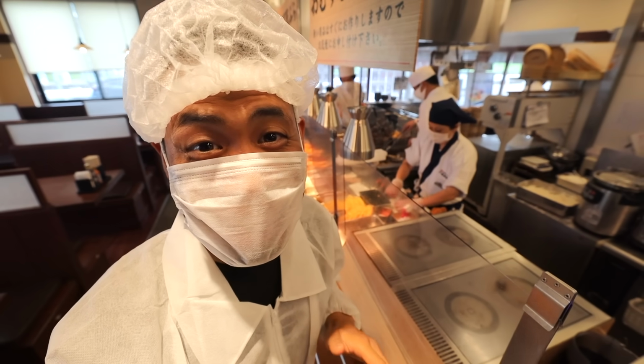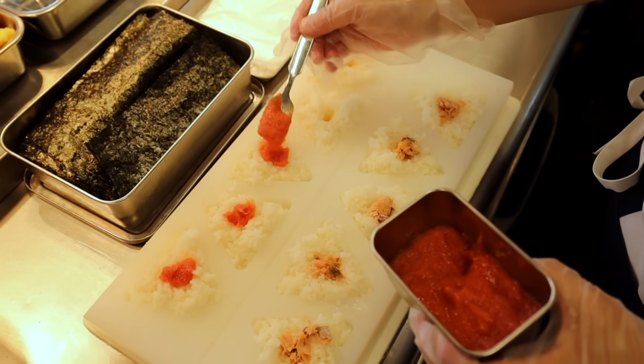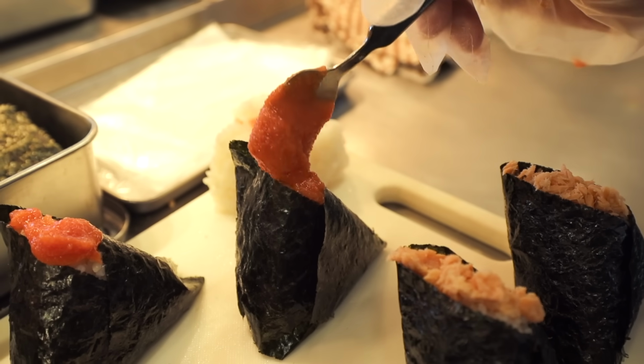Wow, these onigiri are looking so fresh. At this store, they make about 100 onigiri a day. The shop uses 100% made in Japan rice and topped off with the filling used to help customers know what's inside.